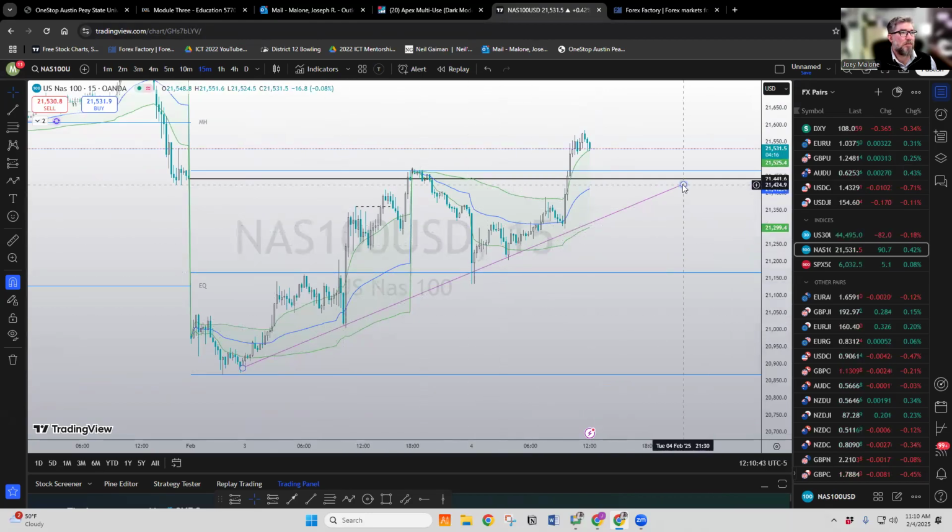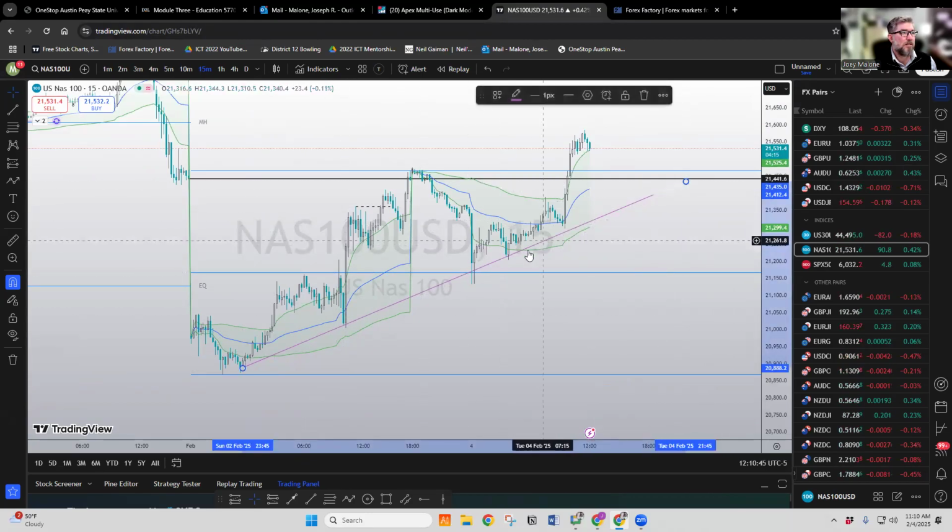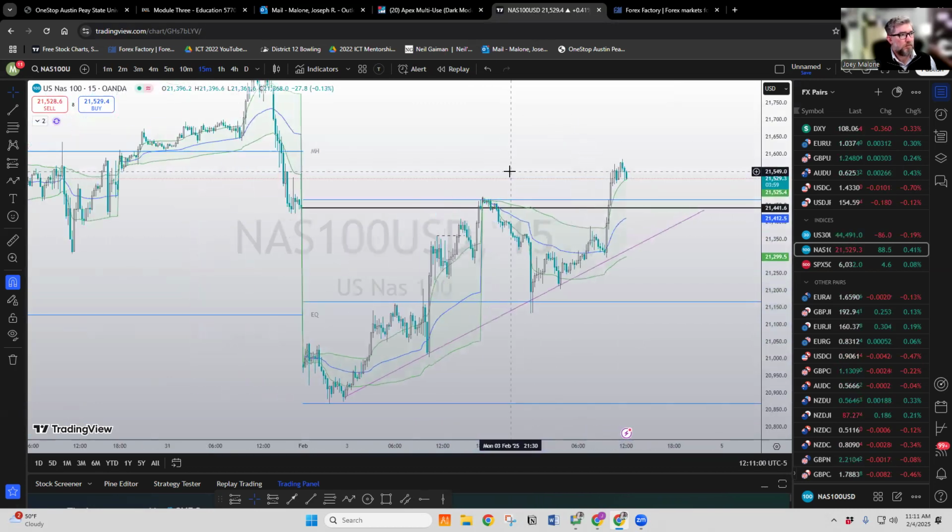We bounced again. Actually, let me move it up so it's right there on those bodies. As you can see, touching the body here, touching the body there. We broke through but did not close below, and this is on the 15-minute chart. And then today we just pulverized through it, went through the Monday high like it was no big deal, and touched into some areas of liquidity from yesterday.